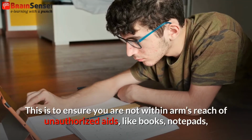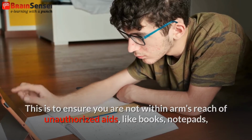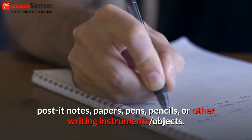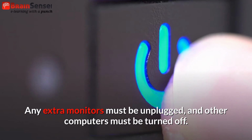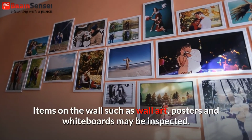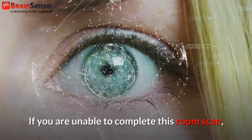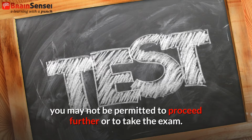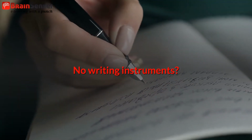This is to ensure you are not within arm's reach of unauthorized aids, like books, notepads, post-it notes, papers, pens, pencils, or other writing instruments/objects. Any extra monitors must be unplugged, and other computers must be turned off. Items on the wall, such as wall art, posters, and whiteboards, may be inspected. If you are unable to complete this room scan, you may not be permitted to proceed further or to take the exam.